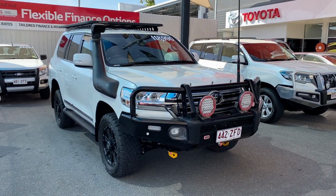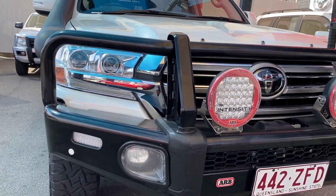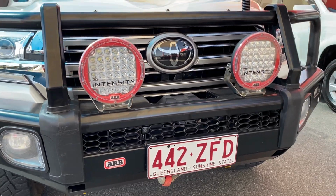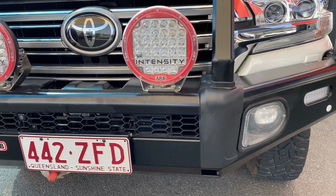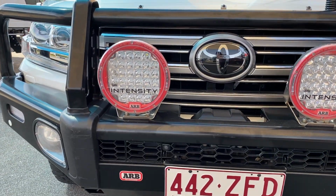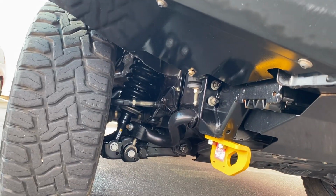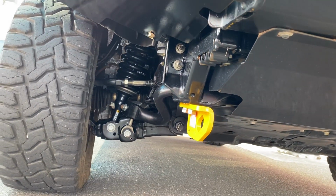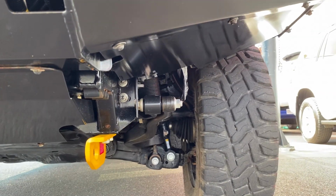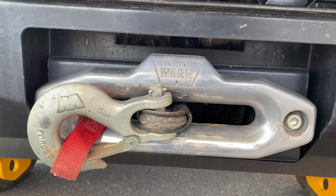Starting with the front of the car, as you can see already, it has the alloy, so the steel bull bar, which is ARB. You've also got your sensors on there as well as the fog lights and the blinkers, which are LEDs. You've got the Intensity ARB spotlights there as well. Two-way radio there as well, which is nice. You got the camera set up on the front there also. Quick look at the front. Dash plate there. Now the winch is hidden behind this. It's gonna lift it up, and you've got your Warn winch there as well.